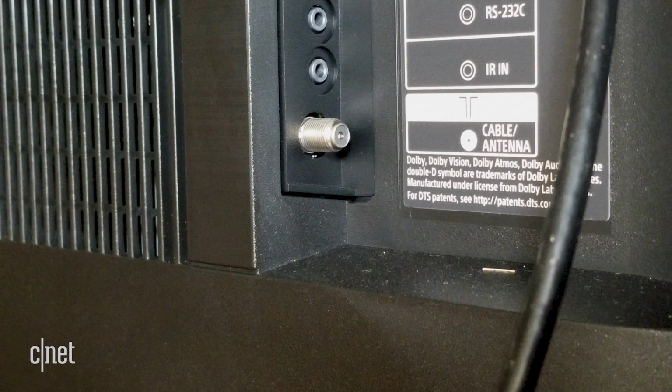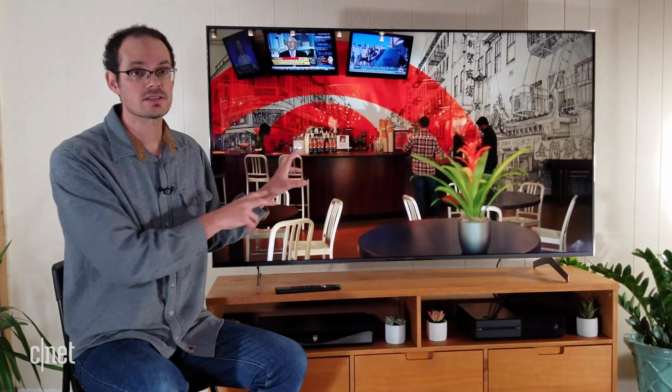The Sony also has an ATSC 3.0 port, so that's a brand new connection that no other TV has at this price. To get this port, you're going to have to go up to like an 8K TV. ATSC 3.0 is the new over-the-air broadcast standard, so once those new over-the-air free TV broadcasts start around the country, this Sony TV will be ready. Other TVs, you'll have to buy a little tuner adapter or something to get that to work.